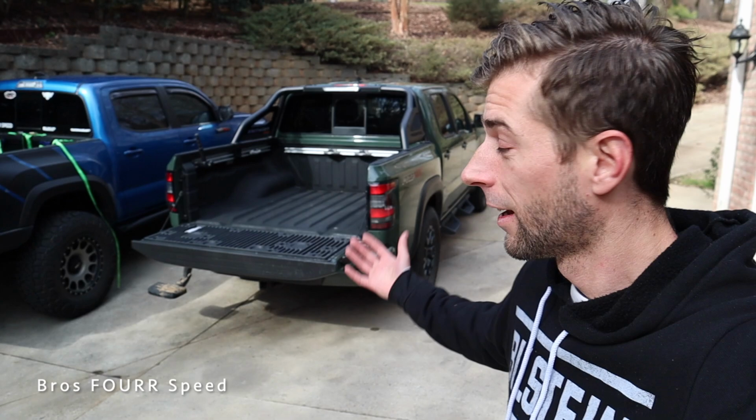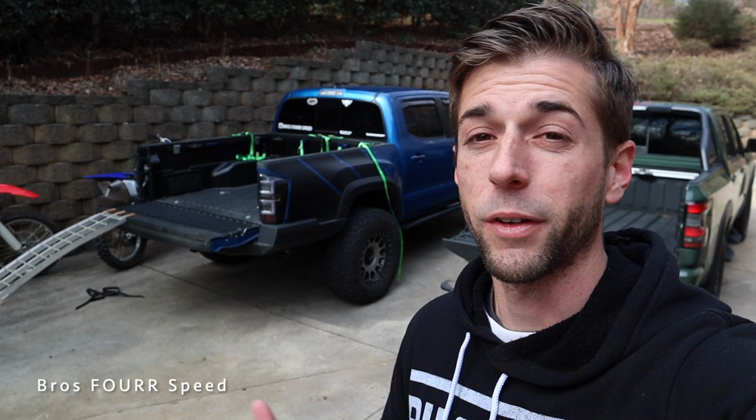So for the week that we have our 2022 Nissan Frontier PRO 4X, we've decided to make a practicality test against my Toyota Tacoma. Both are mid-sized trucks. They have a lot to offer, and in today's video we really want to show the storage space and the practicality of each of these trucks.